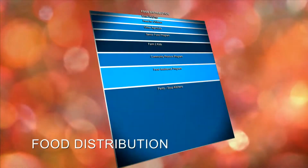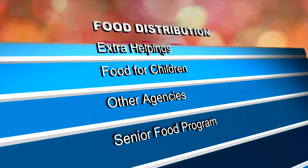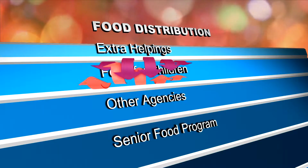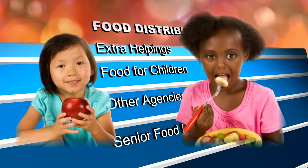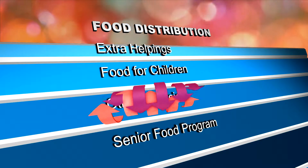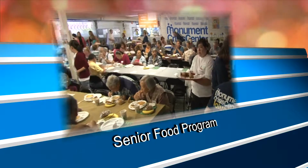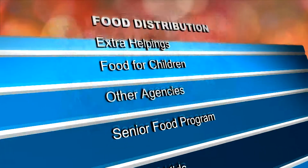How the food is distributed is also interesting. Again, beginning with the least percentage, the Extra Helpings program serves chronically ill people enrolled through the county health department. Food for Children feeds low-income children, referred by community-based organizations like WIC or Child Start. The next highest percentage goes to a wide variety of agencies. The Senior Food Program serves thousands of seniors twice a month through dozens of community centers, churches, and senior centers.